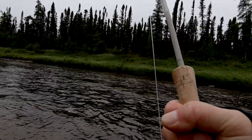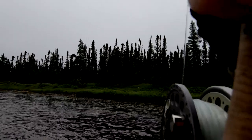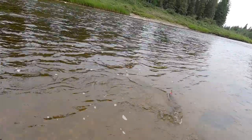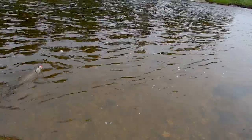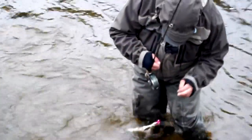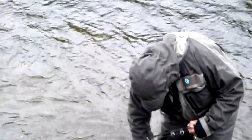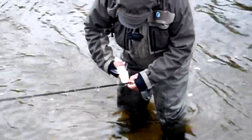They sure are fighting the current. Wow. Yeah, nice fish. What's the fly? It's an RDP bully bugger. Well, it's Belinda's favorite color anyway. Wow, nice fish. Rooster dink pink.